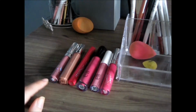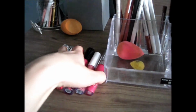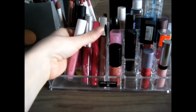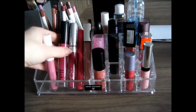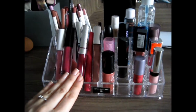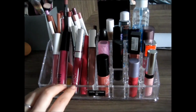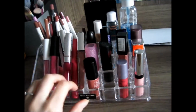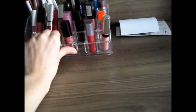Lumiere 2 is pretty purple, but I wanted to have some kind of variation this month to encourage me to use my pink lip products because, yeah, I just don't reach for these very often, and I need to, and I figured February would be the perfect month. And then I have the red here, and I have some nudes in there, but mostly pink.